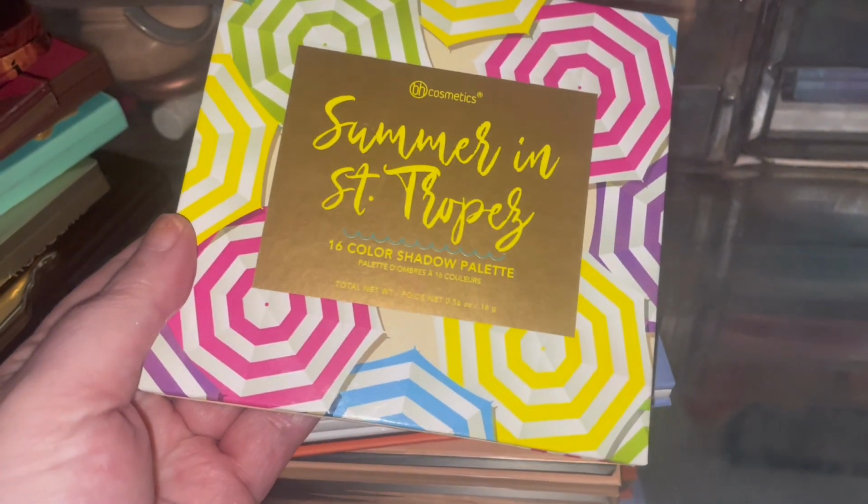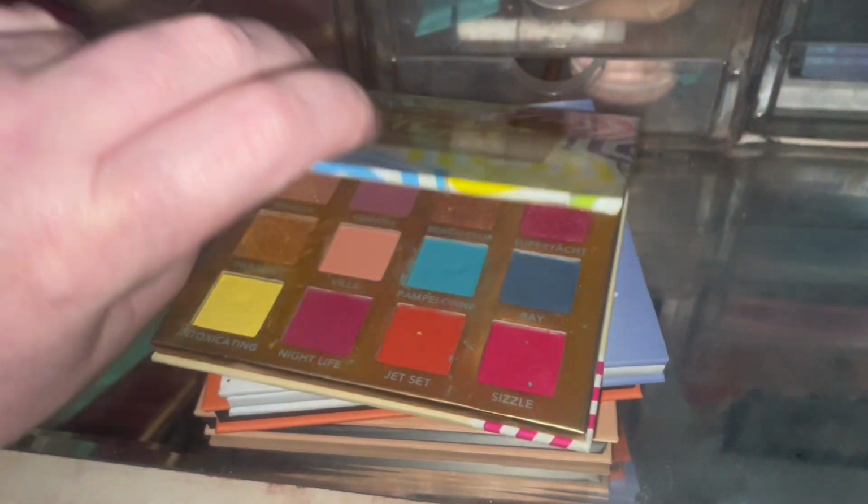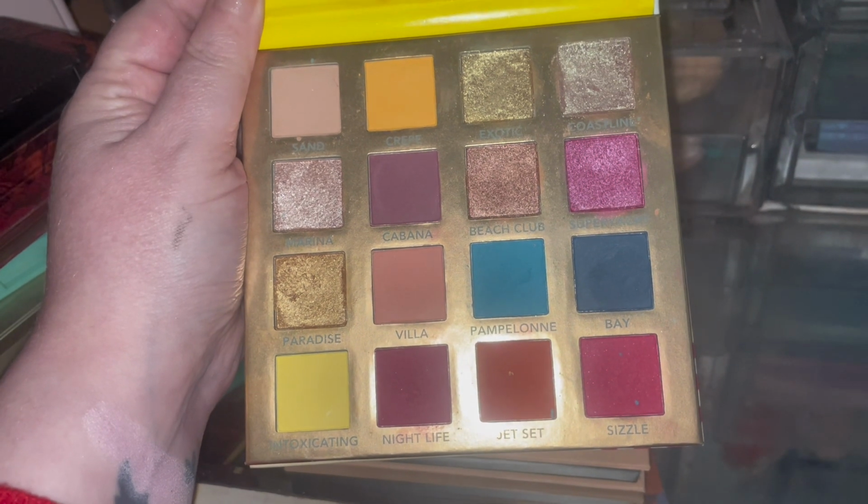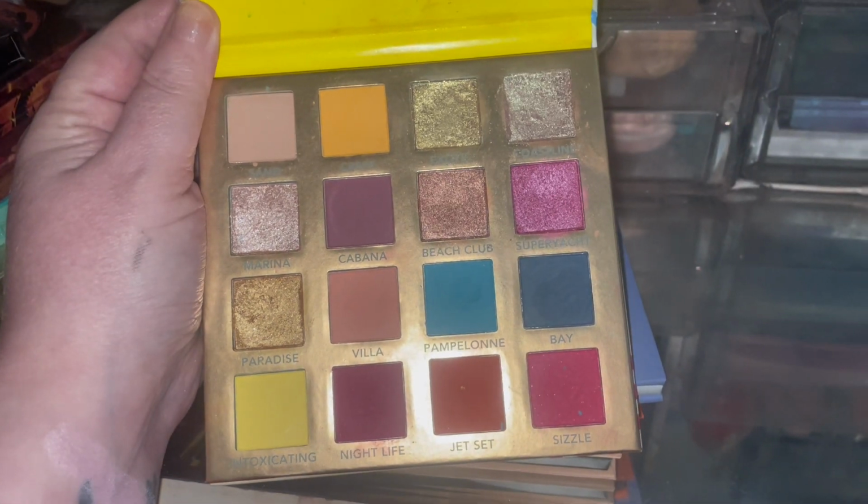Summer in Saint Tropez. I've always struggled with this palette. Everyone raves, well, everyone that I watch raves about it, but I'm not a fan of it. I think I'm just going to declutter it.